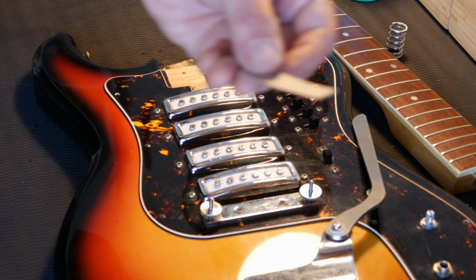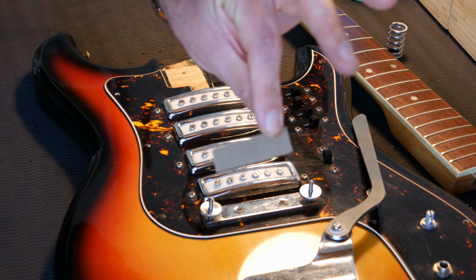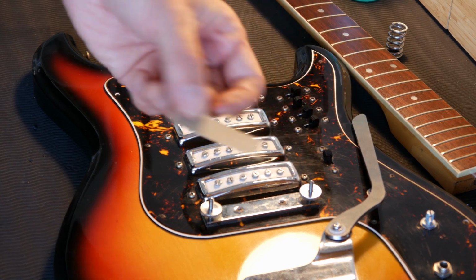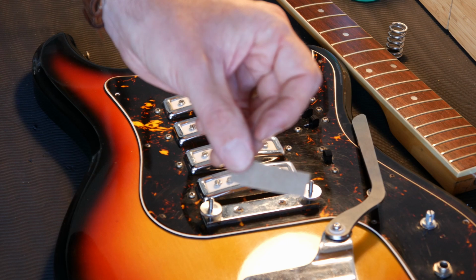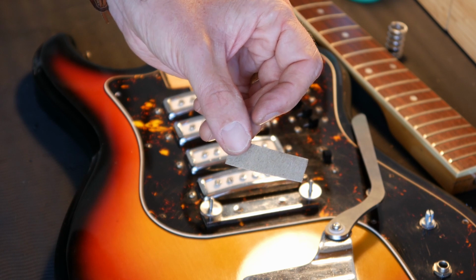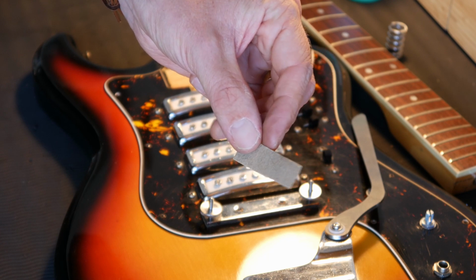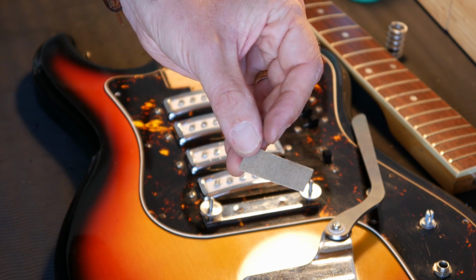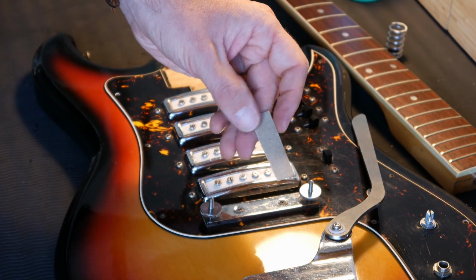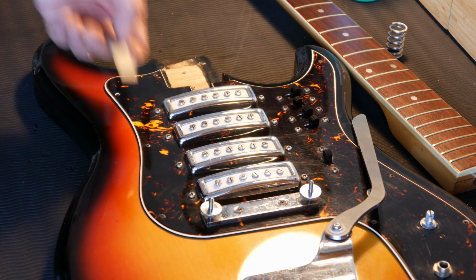Okay, so this piece should already be pretty much sufficient to do the job. Get the string action up, get more pressure on the bridge, get the neck angle right, and so this is totally fine. Obviously you can go with more money and you can buy a pre-made shim on StewMac or wherever. The ultimate right way to do it would be to make a wooden wedge-shaped shim that fits exactly the neck pocket. But for me that's too much effort for this guitar, and so I think this one is totally sufficient to do the job.